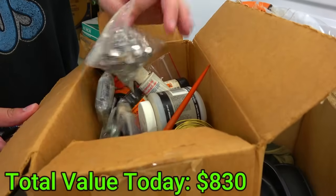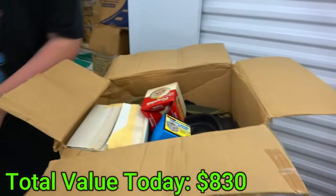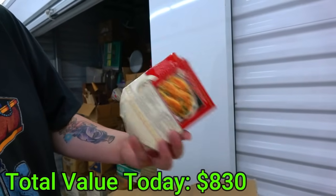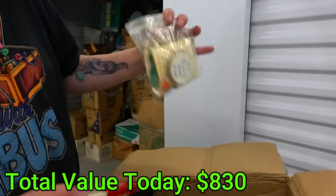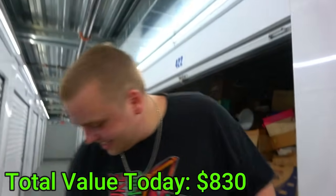Because everything else in here looks like crafting supplies. So it's got to be something to do with crafting, I think. Look at that. Oh, it's in there. The box is just smashed. A 1999 Campbell's collectible Christmas ball. Some fishing tackle. Can we get some lures?